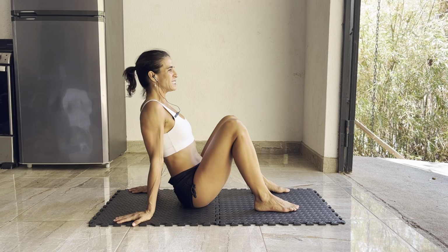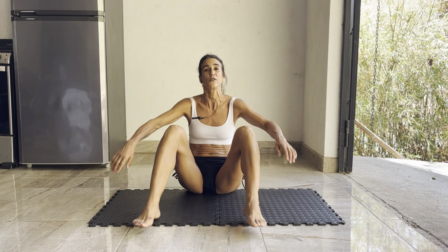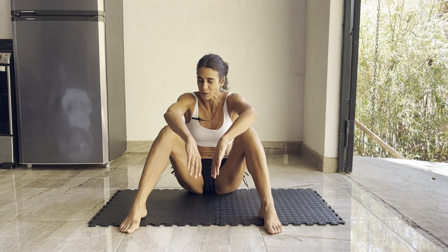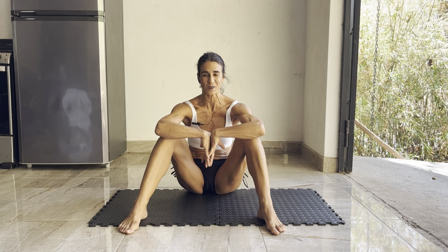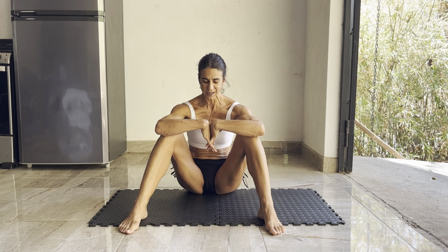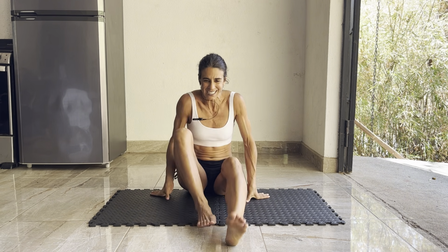Super job, friends. From here, we'd like to take a little break and a little recovery stretch for the wrists. So what we do is we're in a crab, but we'll rest the arms on the knees and press the back of the hands into one another and allow the fingers to slip past one another and get interlaced.